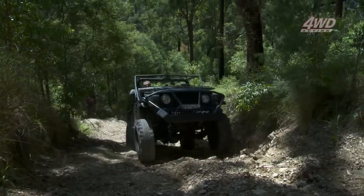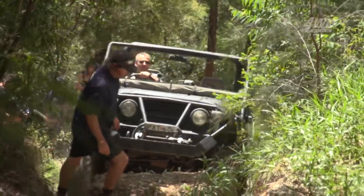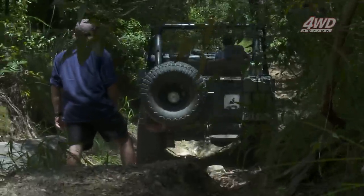I reckon you could pretty much transplant this truck from here, put it into something in America. And it would look just as home. Yep, put a machine gun on the roof and it wouldn't look out of place. That thing is a beast.